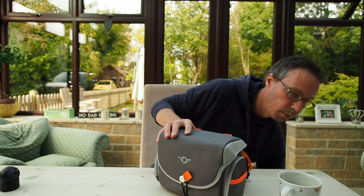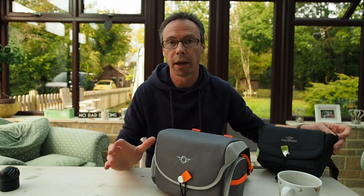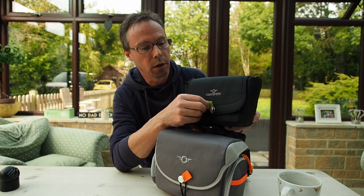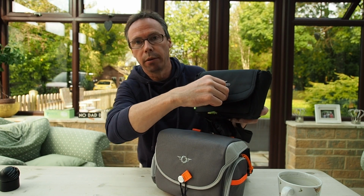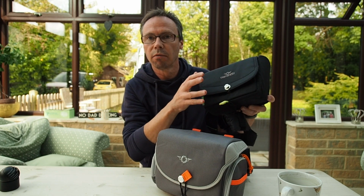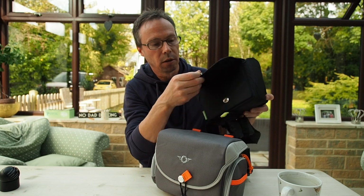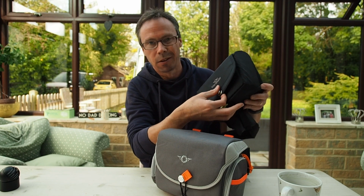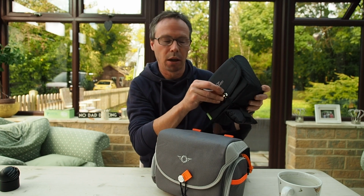The opening mechanism I'm not so sure about. Don't get me wrong, it's great. It's not quite as easy, but overall it's better. If we look at this one, you just pull it and it opens. But then closing it kind of goes down, and if it's not got anything against the back of it, you've got to fiddle a little bit to close it.